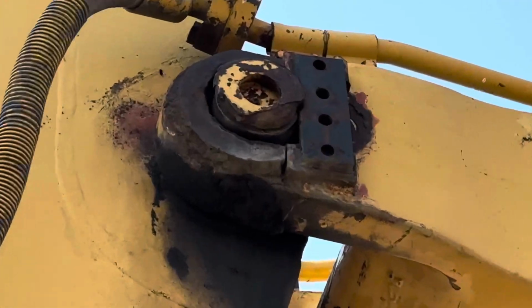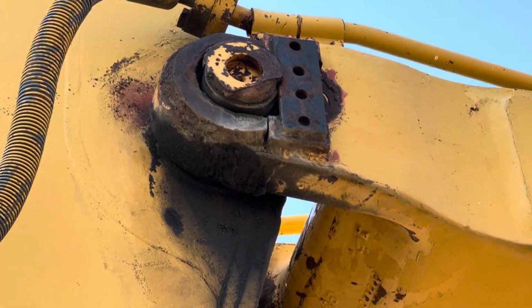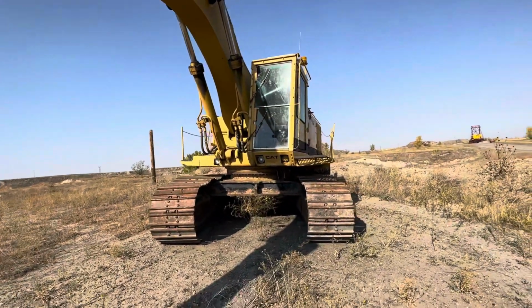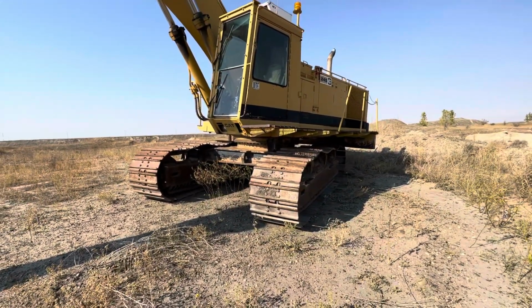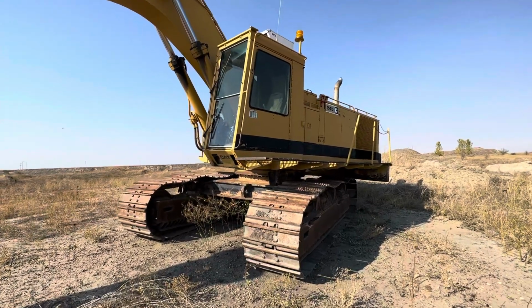You can see up there, that pin looks like it's seen better days. But they told me that they had it plugged in all of last winter, and they could come out and fire it right up.